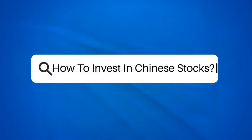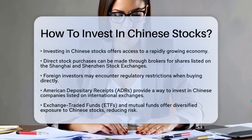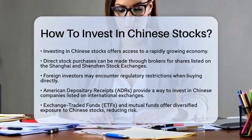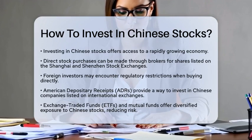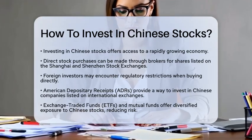How to invest in Chinese stocks. If you are curious about how to invest in Chinese stocks, you are in the right spot. Investing in Chinese stocks can be a great way to tap into one of the fastest growing economies in the world. However, it is essential to understand the unique aspects of this market. Let's break down how you can get started.